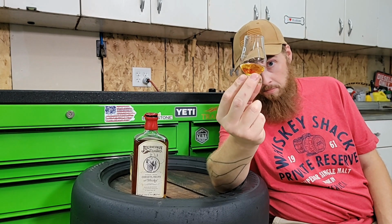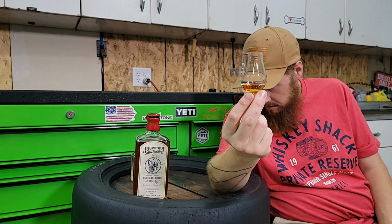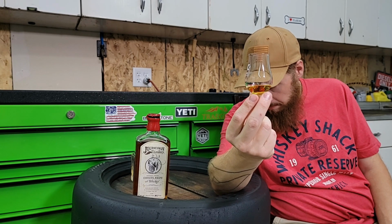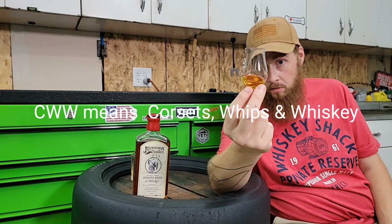The color is pretty good. It's not super dark. If we're looking at it, I think the CWW number is when it was bottled, maybe? I don't know. But for being from 2019, this is 2024, so it's a fairly young whiskey.